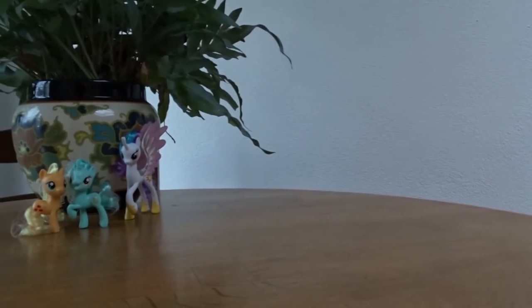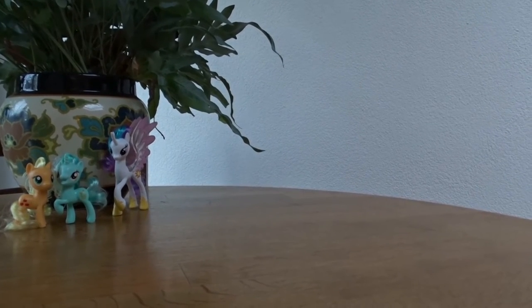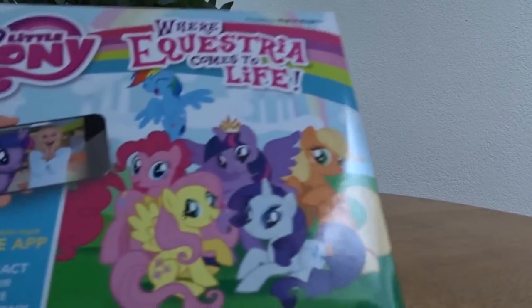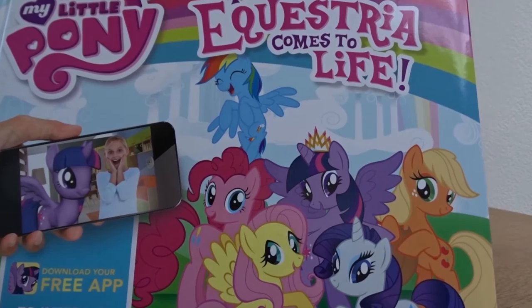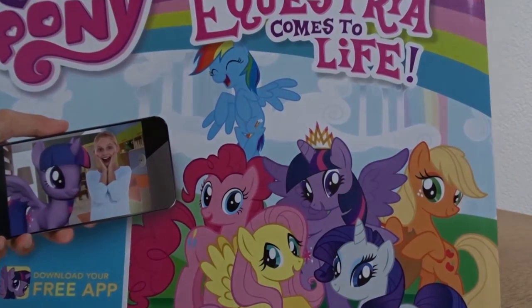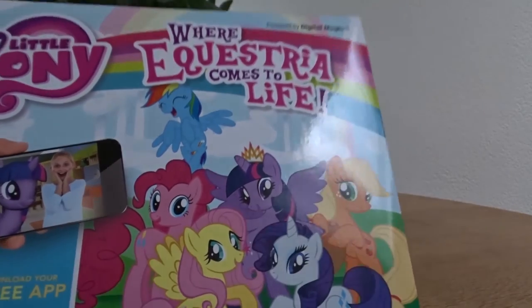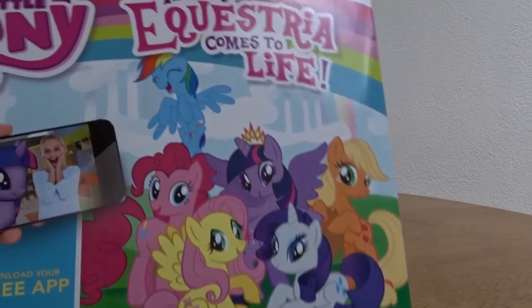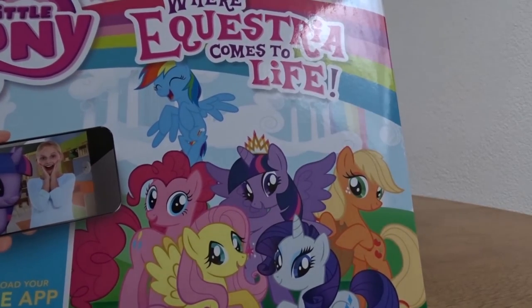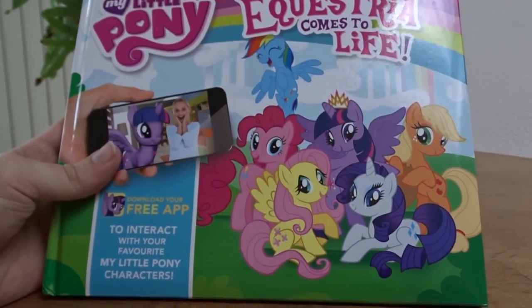Time for the verdict. So, I think the idea is very nice. It's kind of fun. The app is for free, by the way, so you don't have to pay. So you can create your own pony. But you will need a book, of course, to show them in real life, because you need to scan the icons. But the book is only £10, or the equivalent of that in dollars or euros. So it's not expensive, and it's a pretty cool experience.